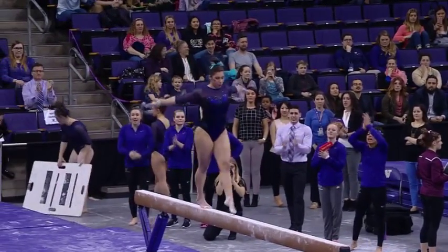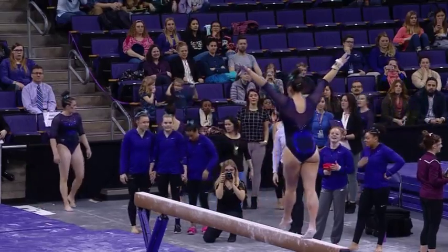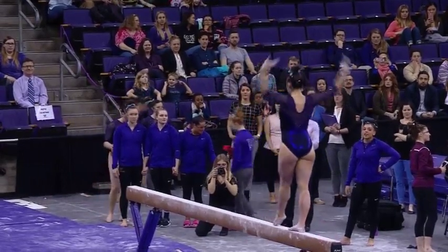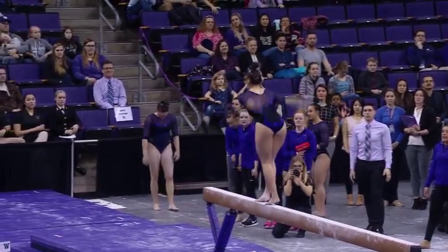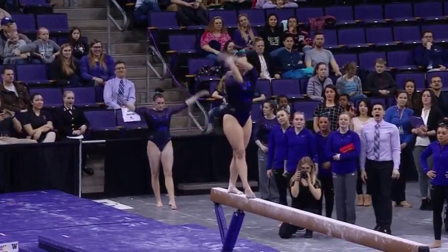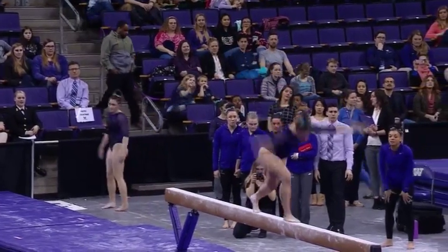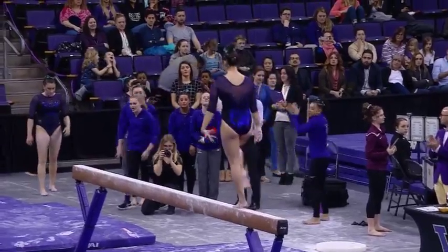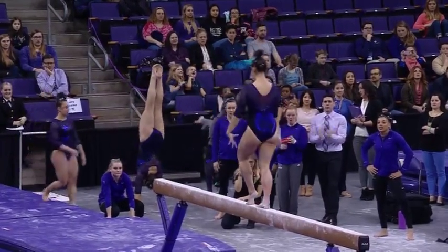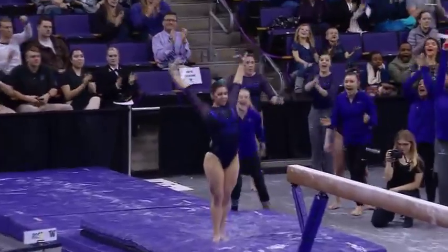Solid connection. Difficult connection right here. Leg up, full turn. Supposed to go right into her leap series. Important for her bonus. So we'll see how she corrects there. If you hadn't known it was a connection, though, you would not have been able to tell. Nice side aerial. Throws in the beat jump after. Side aerial, full twist, great stick.